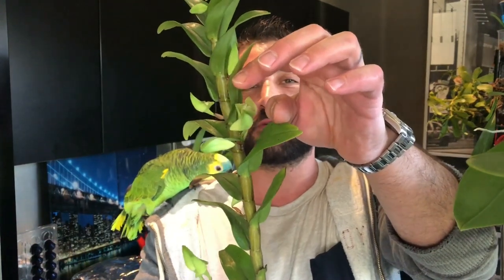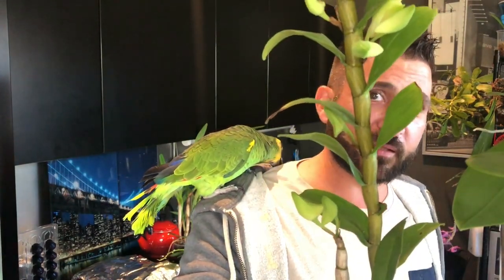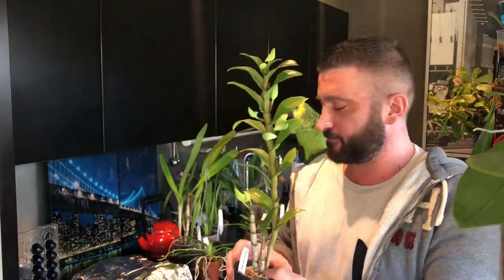These are beautiful with the orange, fuzzy lip. Actually the canes are fuzzy also. They have little tiny black hairs, I don't know if you can see this, all up and down the cane. And yeah, I'm psyched to have this one again. Dendrobium Dawn Maree.